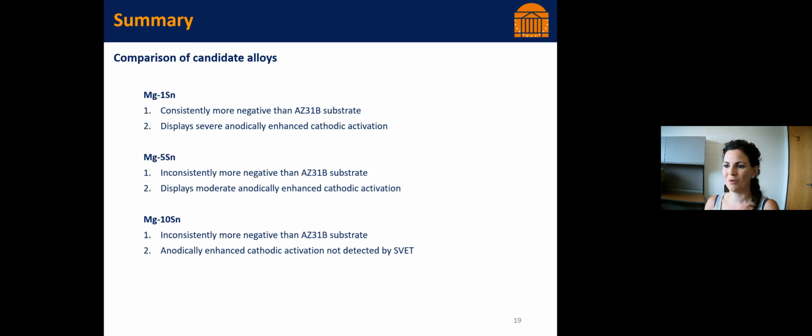Okay, so just to quickly summarize, in terms of assessing individual alloys there, the magnesium-1 tin is shown to be consistently more negative than the AZ31B substrate. It does improve in terms of cathodic activation relative to the high purity version, but it definitely had the most severe anodically enhanced cathodic activation out of the three compositions. Both magnesium 5 and 10 tin were inconsistently more negative than the AZ31B substrate, which is cause for concern, but both displayed very good corrosion properties in terms of reducing that enhanced cathodic activation.